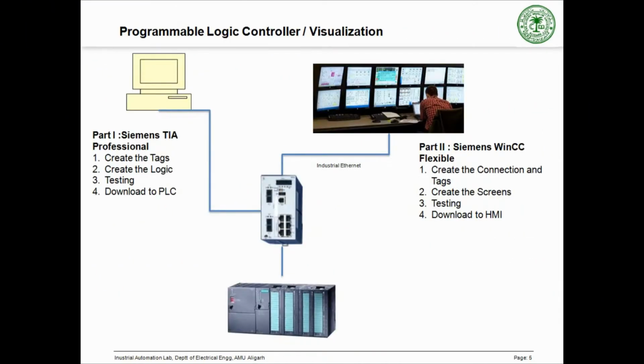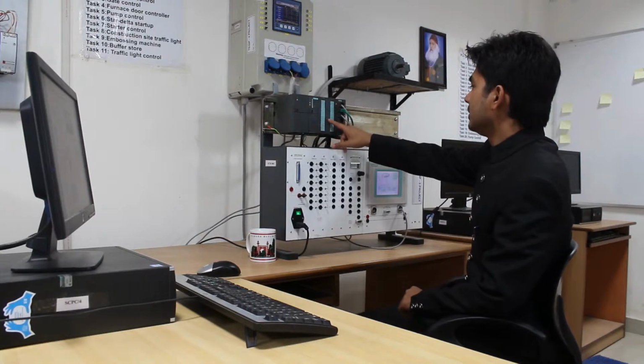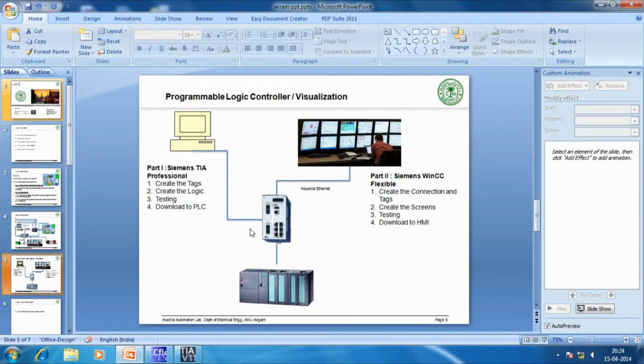The project engineering is divided into 2 parts. The first part involves the programming of the PLC using Siemens Totally Integrated Automation software. The second part is about the development of suitable screens for overall visualization of the system using Siemens WinCC Flexible. Before we proceed further, let's get familiar with the hardware used. This is our PLC and these are the different components. This is our HMI, that is TP177B.